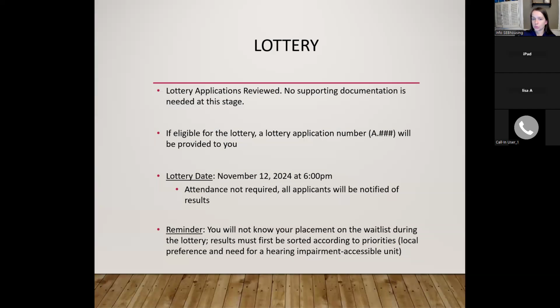Also, there's going to be households who were entered into the lottery that are later found ineligible by the leasing office or ultimately decide that they are no longer interested in renting one of the units. So if your number is drawn later in the lottery, you shouldn't lose hope of being able to proceed to the next step in this process. You may still have the opportunity to move forward and rent one of these units.